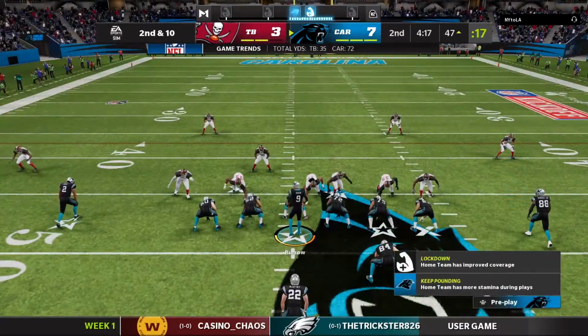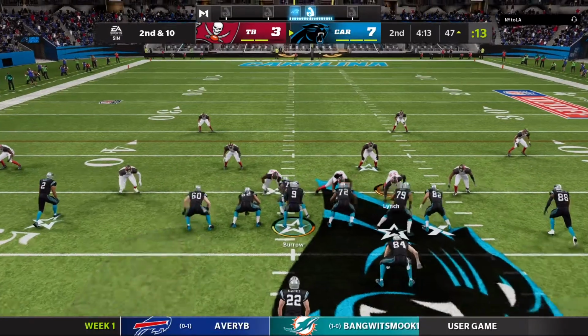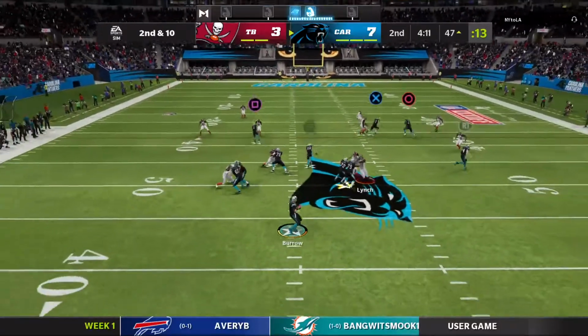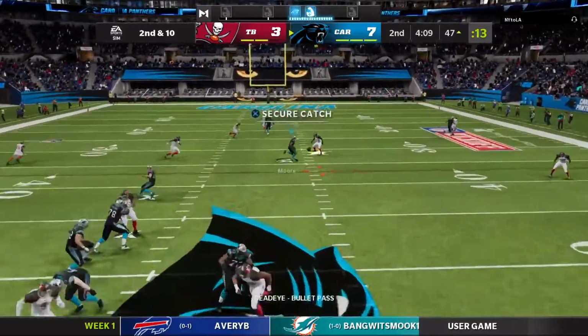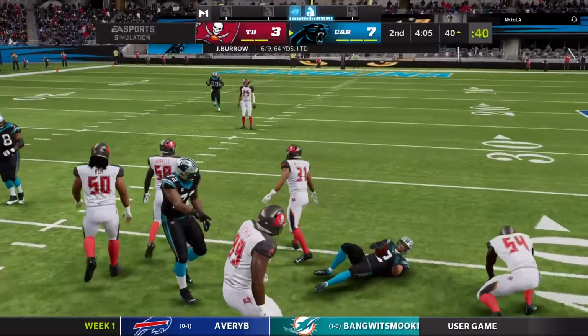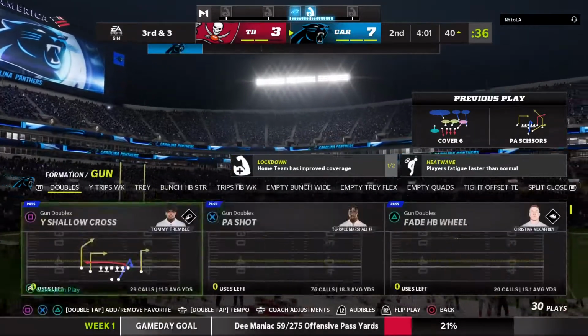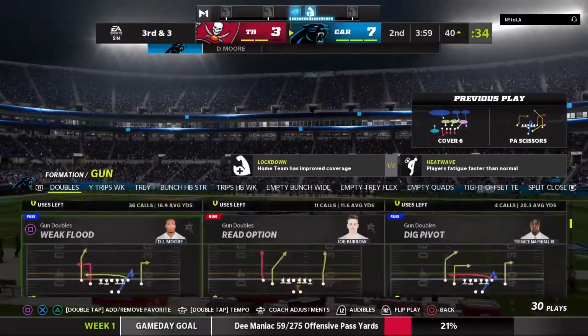Officially nothing on that last run. They'll try again, 2nd and 10. They go play action with Darnold. And he will find the open man. It's DJ Moore. They get 7 out of that, so they're left with a 3rd and 3. Fired that one in there, able to make connection on a nice in route.